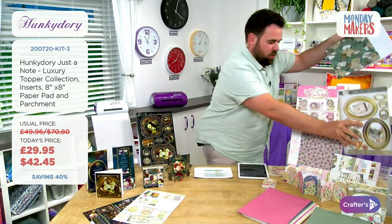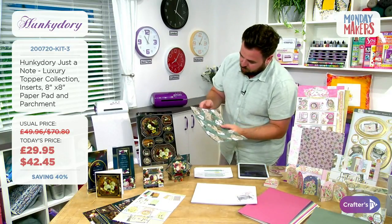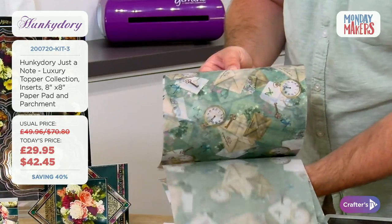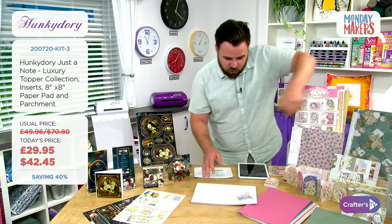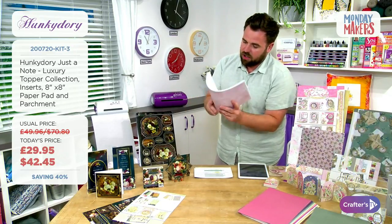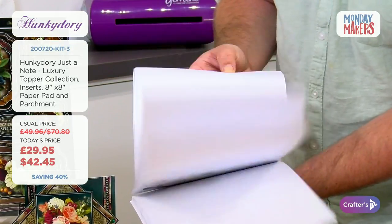Then, oh yes, I know you guys absolutely love the printed parchment. We've got some of this in the collection for you as well. Let me just show you what you've got here. It's absolutely divine. Really, really gorgeous. Wonderful printed parchment designs in there for you. And then you've also got 48 inserts in here as well. I love that the imagery on them, I think, is just really grown up and classy. Really, really beautiful. All of those included in there.